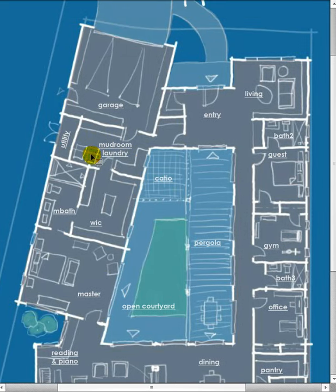And let's see, so the final elements to discuss. The mudroom laundry area is very large, very ample for storage and function, but there's enough leftover space that I think we can carve out a utility closet to fit things like water heaters, furnaces, and other elements without having those take up space inside the garage area. So I really like that.